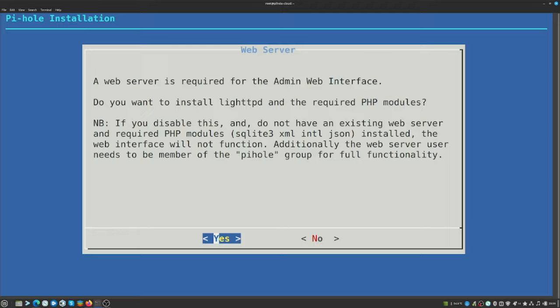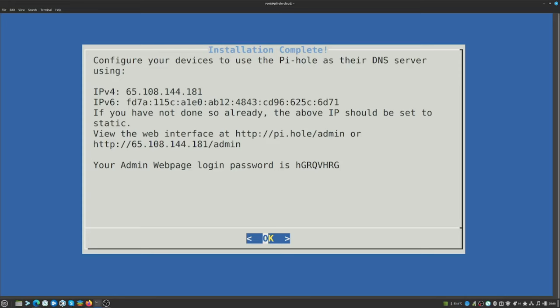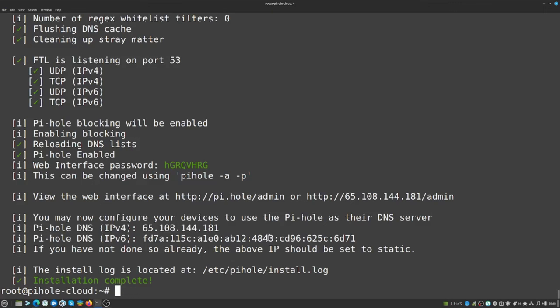Yes, yes. Do you want to enable query logging? Yes, I want to see everything, and the pihole installation continues. And here we are, installation is finished. It's giving me the IP link that I need to use to access. So it's 65.108.144.181/admin. So I'm going to click continue on that.